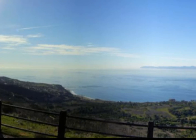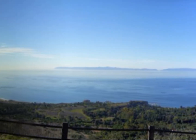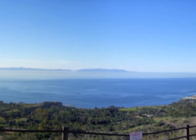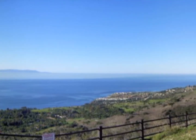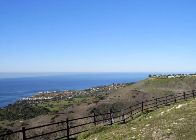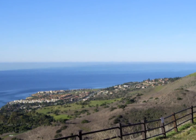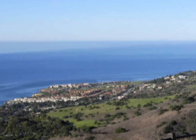And we also get a chance to take a look at this very beautiful view of the peninsula, the ocean, and Catalina Island out there. It's hard to believe that it's actually over 20 miles away. We can also look down and see the oceanside resorts that we visited on our bluff top hike not too long ago.